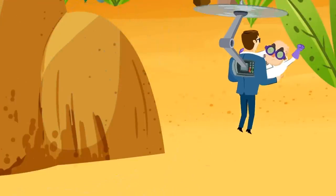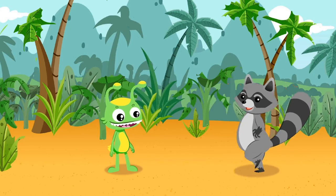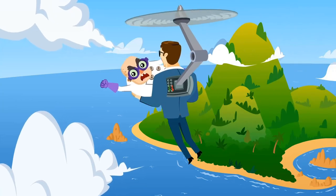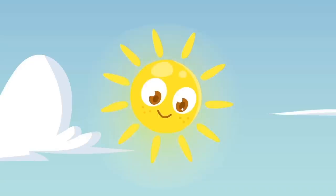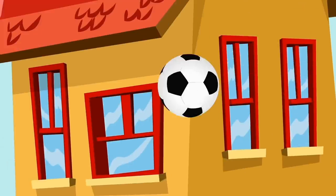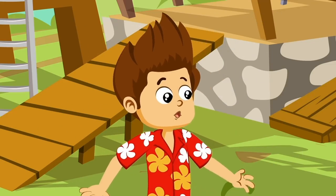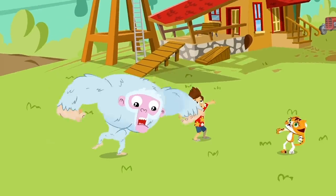Ha-ha! You have no choice but to leave. Now we're safe. Although not for long. The sun is really shining. What? The ball turned into a snowball. Sorry, kid, but you have to admit that it's funny. What is happening? An earthquake?